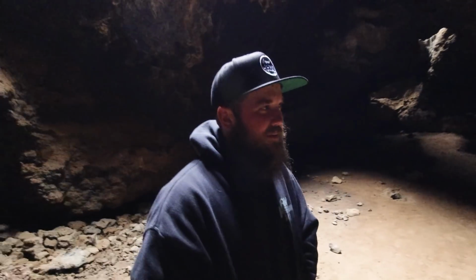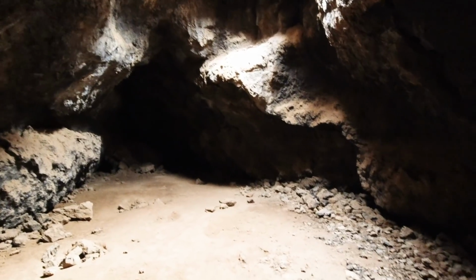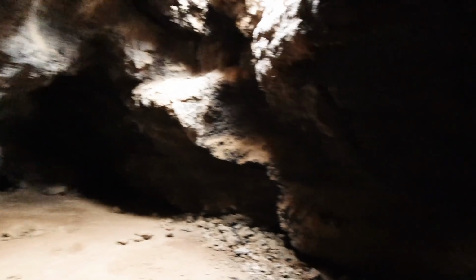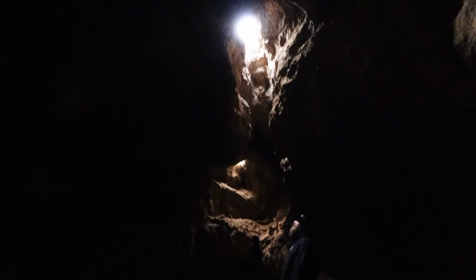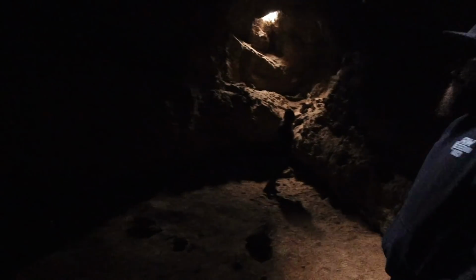What do you think? Pretty cool the second time, huh? Pretty wild. It's just as cool the second time around. This is the main room here. Those are the two holes up there in the ceiling that you saw earlier. And then there's two more pinholes up here that go out to the world outside. One right there, and then the other one down by Willie over here.